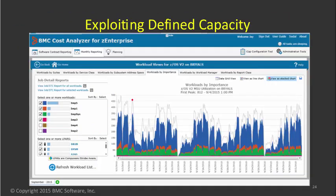One of those is capping. Now, capping is a challenge we hear from a lot of sites. There are some risks associated with it, and so many sites are a little reluctant. One of the things that can help with an understanding of where capping might be effective is this view. This is looking at the peak activity based on workload importance.